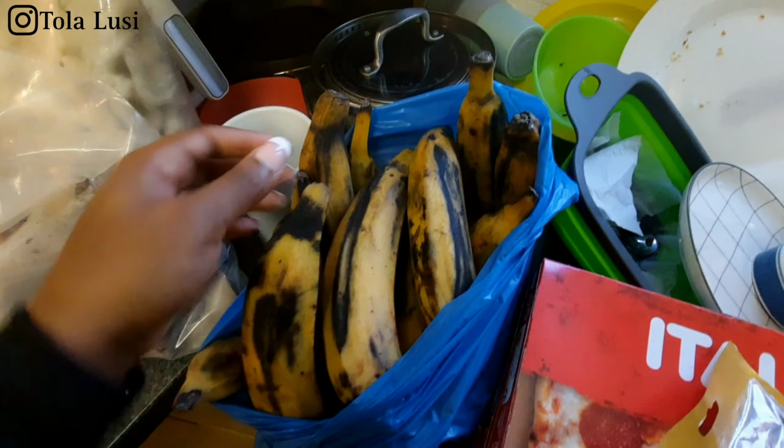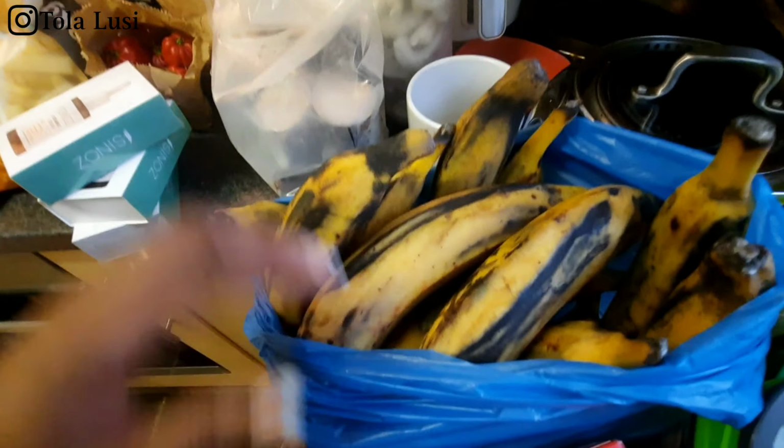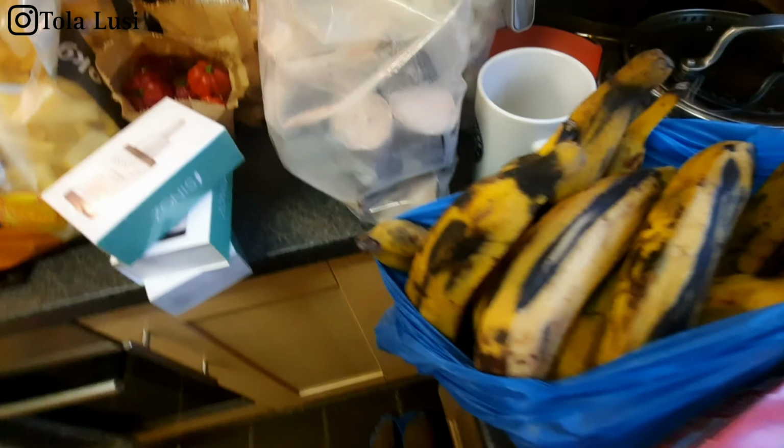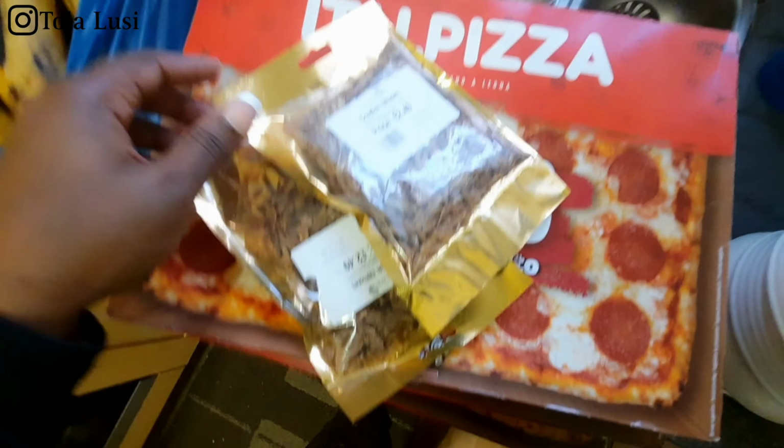Alright, this is one of the bargains of today. Please ignore all the dirty dishes. I'm just trying to look for the right angle for you guys. So we have all of this plantain, all of this for £5, you guys. All of this for £5. It was such a bargain at the African food store.